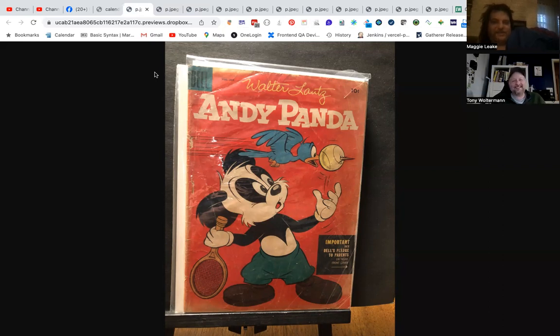Gotta love the panda. It's everything with the backstory. For me, it was the ducks. So for my kid, she might enjoy it, because she might remember reading them when she was little. Yeah.